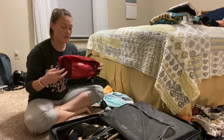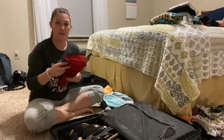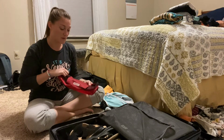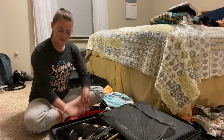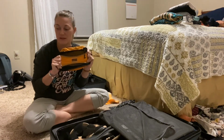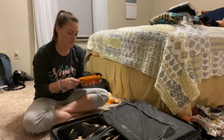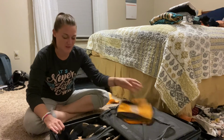So I also have these longer packing cubes, which I love because they'll fit really nicely right here in front of my shoes. And they also fit really well into my backpack. So if I ever want to put some packing cubes in my backpack, I'll throw them in that way. For now, this packing cube is going to hold my bathing suits. And then in this really small packing cube, I will throw in my socks, bras, underwear, and any other miscellaneous smaller items that don't need to take up a lot of space.